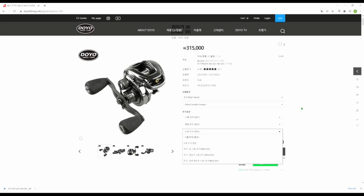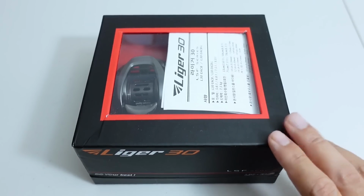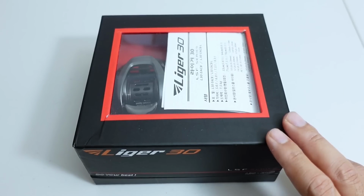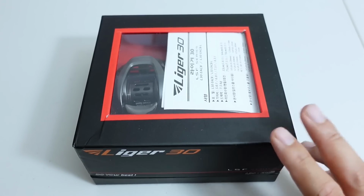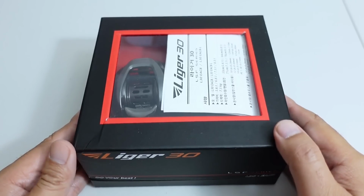So let's go back to the unboxing. So basically I configured the reel that I want, and the seller tells me how much it would cost to make it, as well as ship it over here to America. And trust me guys, this reel is not cheap. I think it costs around $340 to $350 total. But either way, I'm very excited, and I wire him the funds and just cross my fingers and hope that he is a man of his word. And obviously, as you can see, he is.